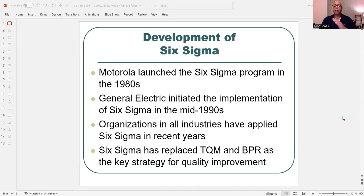All right. Now, a lot of this information as we talk about Six Sigma comes from two areas, manufacturing, and I could also say industrial engineering. Now, the development of Six Sigma, here's what happened. Motorola used to make some good products. They made the Motorola Razr, but Motorola also had one of the backpack cell phones. Well, Motorola launched the Six Sigma program back in the 1980s. And the first company to do that was General Electric.